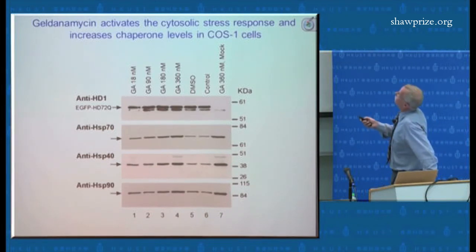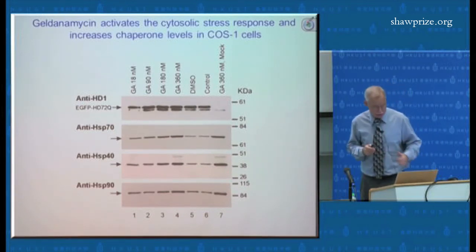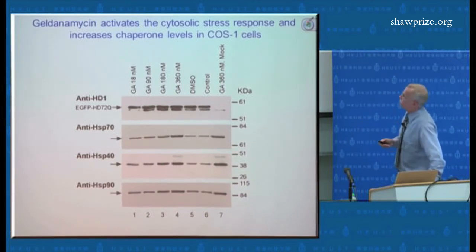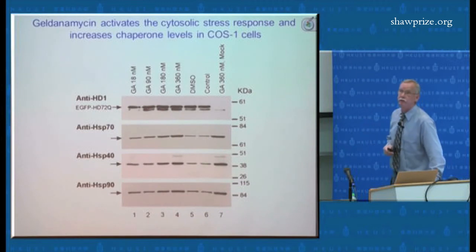We could use here a model drug, the small molecule geldanamycin, which was known to induce the stress response by inhibiting a particular chaperone, the Hsp90 that I already mentioned, and thereby activating the transcription factor that is responsible for the expression of various types of chaperones and stress proteins, including Hsp70, Hsp40, and Hsp90 itself. As you can see, when monkey COS cells are treated with increasing but low concentrations of this inhibitor, you will see that the concentration of these chaperones increases perhaps 2- or 3-fold.